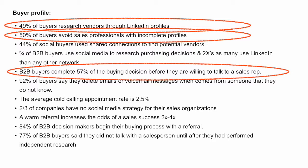services. This one is extremely important: most B2B buyers have completed 57%, almost 60%, of their buying decision before they're willing to talk to a sales rep. So they're going online and educating themselves to find out more about products.